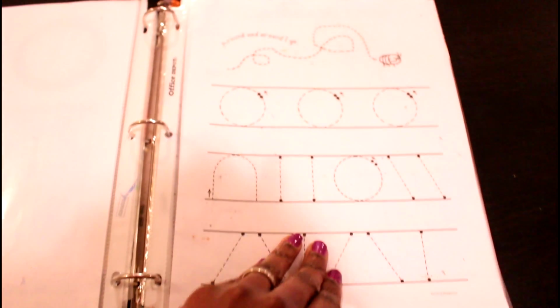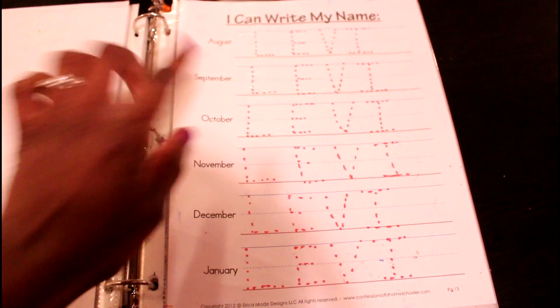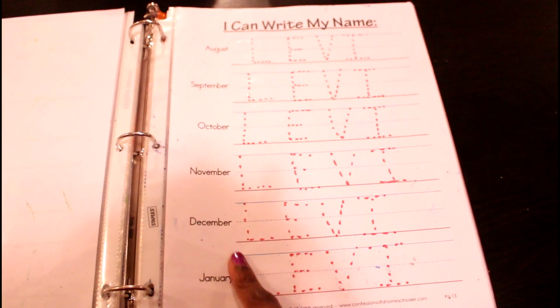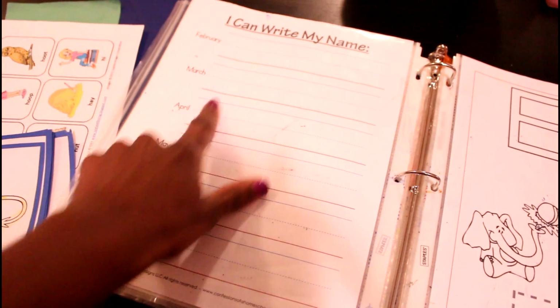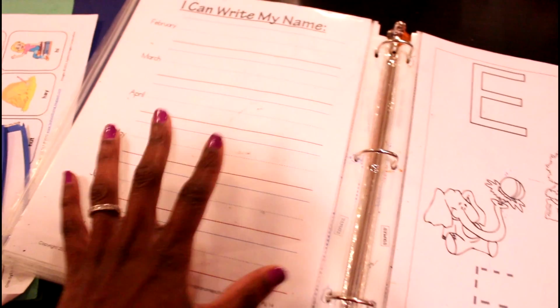Then we do some handwriting practice where he will just trace these just to get his fine motor skills together. He'll trace his name 1 or 2 times here on the dotted lines, and then I'll also have him practice without the dotted lines over here. These are labeled by month, but we don't do it by month. I just use it for the lines and then just for him to get some practice writing his name and then some free writing with his name.